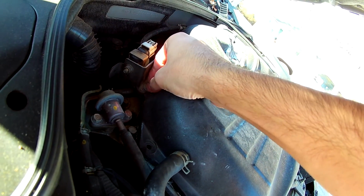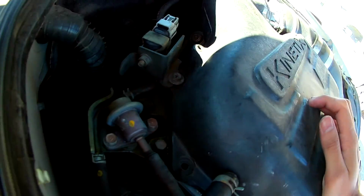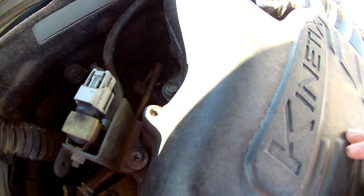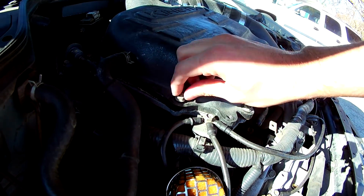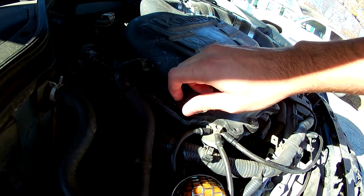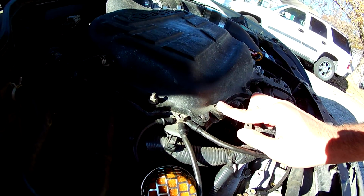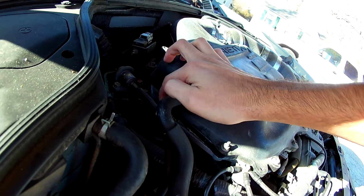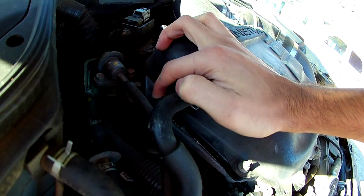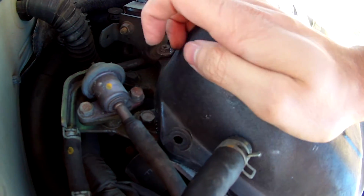That bolt just holds this from swinging around. I might have just found my problem already, people. I'm actually kind of happy it's nothing too serious. It definitely could be this bolt right here. This bolt needs to be tightened. I might as well check over all the other bolts, and this one is just completely missing right there.